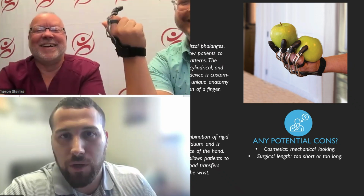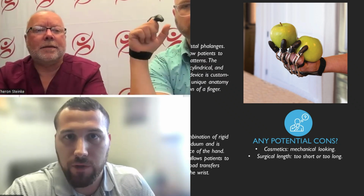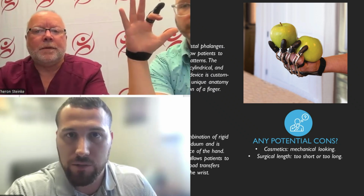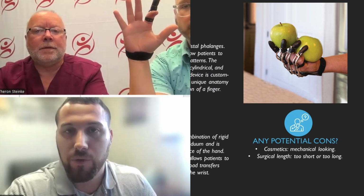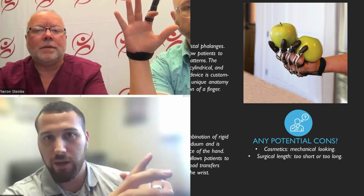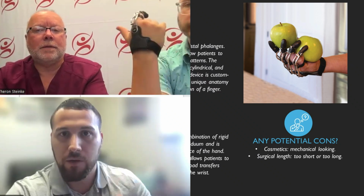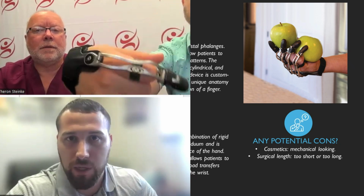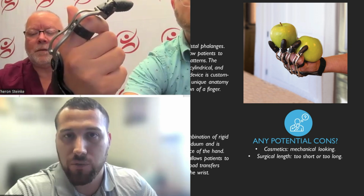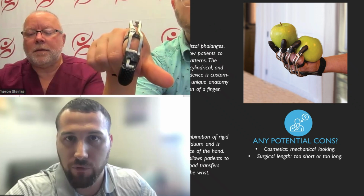One thing to keep in mind as well, I already mentioned some of the things we have to take into consideration based off the volume of that digit with fluctuation. Another thing we ran into, and Mike can speak to this, is we had a patient who thankfully improved in range of motion, but as they improved, the bar, that linkage on the back of the hand, was actually contacting his knuckle when he was flexing that finger. There are some adjustments that can be made, and I'll let Mike speak to those. But in this case it was such a change in range of motion that we had to have a new device fabricated for the patient.